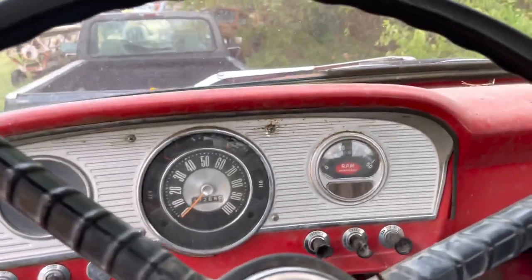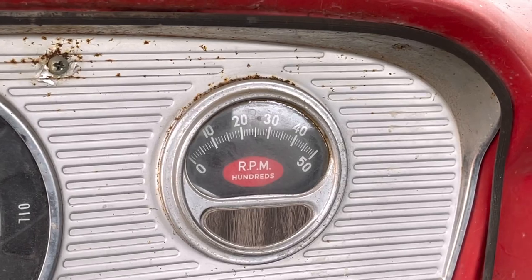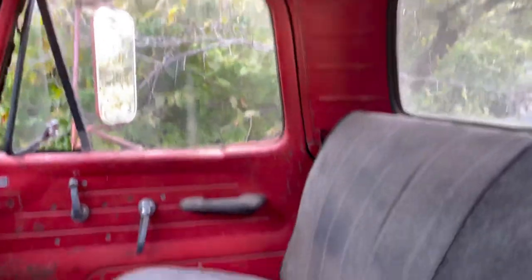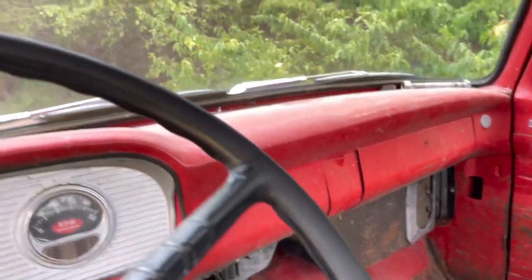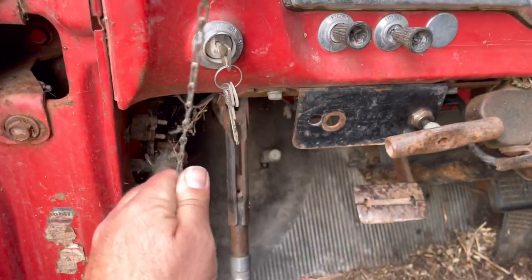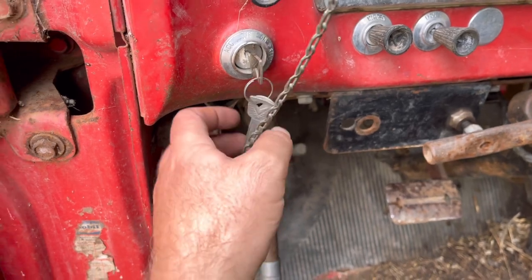Here's the inside of this one. I like these old dashes. Check out that tack in this one. That's pretty cool. It's a little bit rough in here. The seat's actually halfway decent, not the original seat. Guy said put a battery in it, it'll fire right up and run. They drove it out from where it was sitting. It's got the old style Ford keys in it still even.